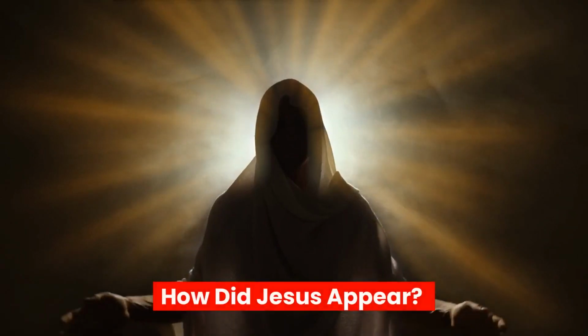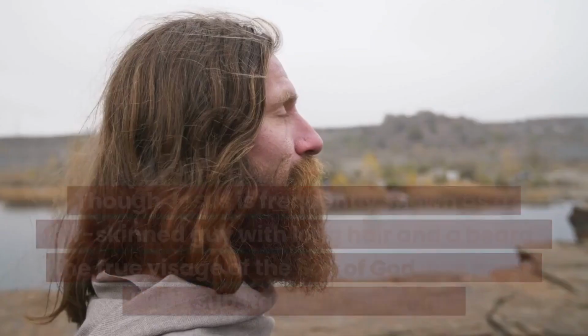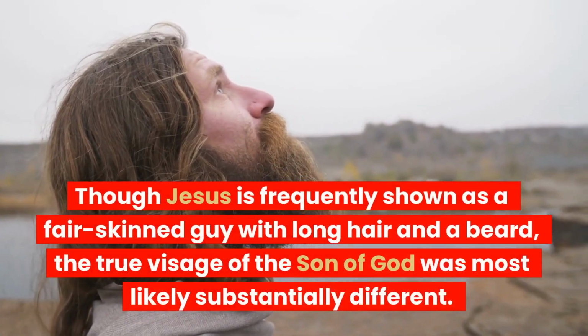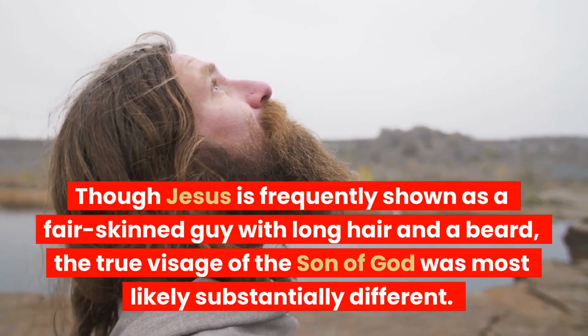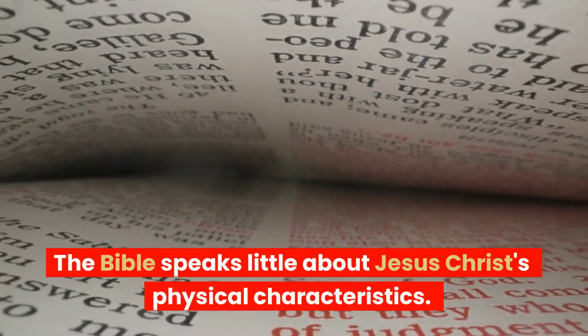How did Jesus appear? Though Jesus is frequently shown as a fair-skinned guy with long hair and a beard, the true visage of the Son of God was most likely substantially different. The Bible speaks little about Jesus Christ's physical characteristics.